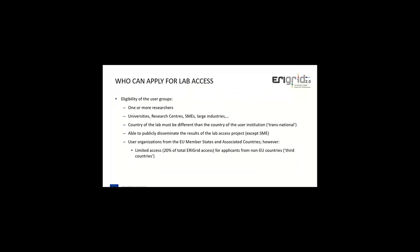Okay, so who can apply for this? Well, I think that the conditions are not very hard to meet. It must be a research group or an individual coming from a university, a research center, or even from the industry are very much welcome. Located in the European Union or member states, in principle, because we are also allowed to give some limited access, 20% of the total access we have to provide to non-EU organizations.